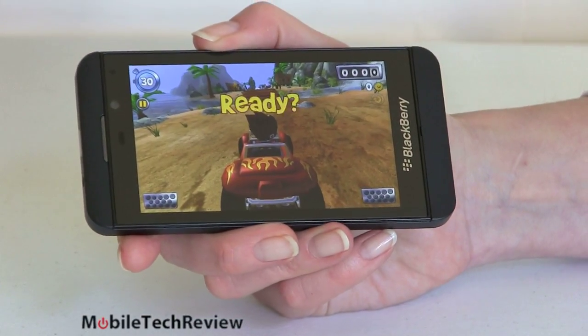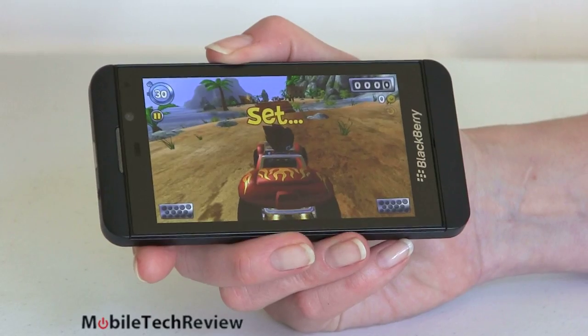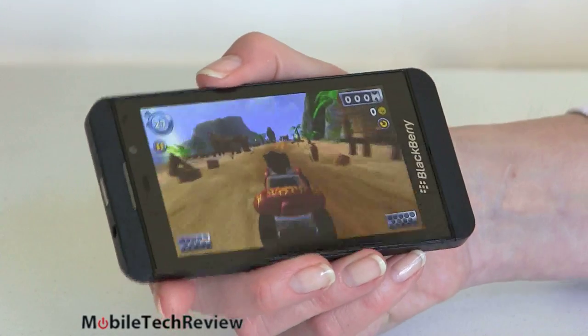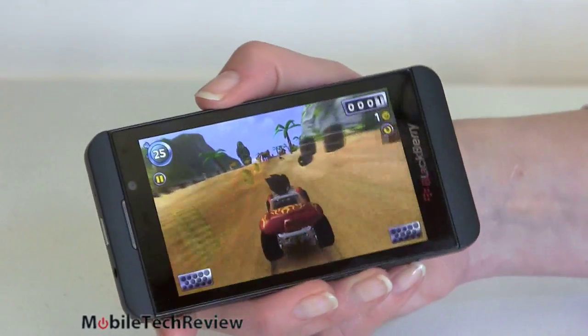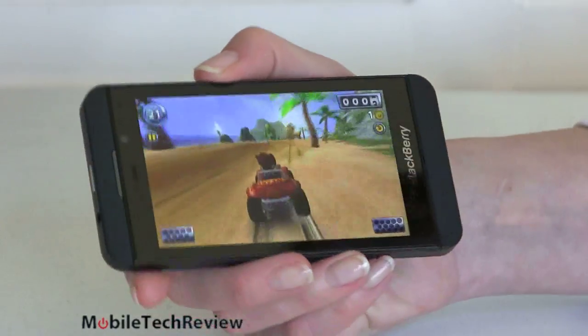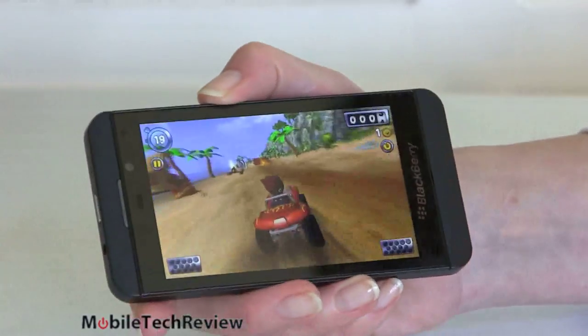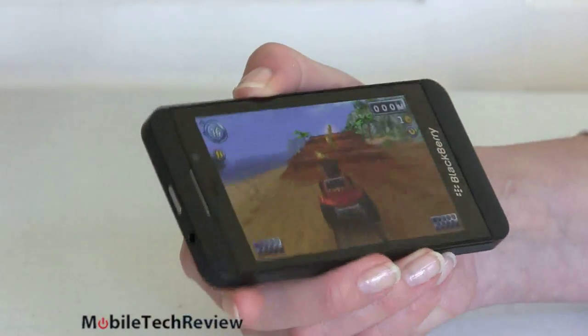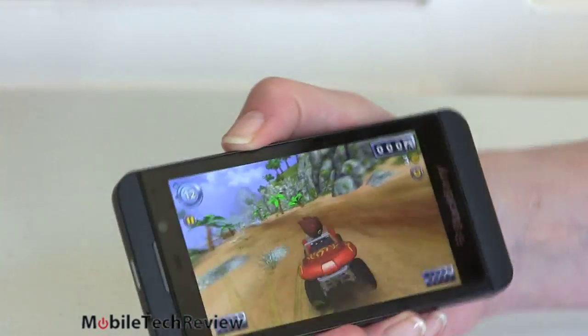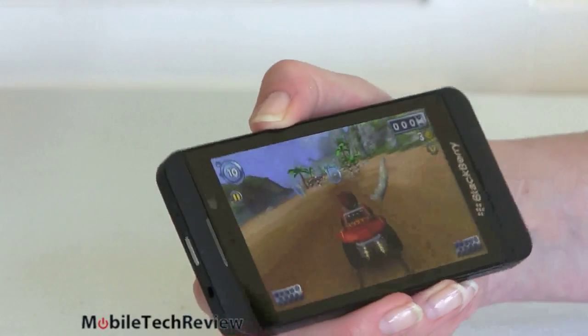Again, beautiful screen. Really, the game looks nice and sharp too. And as you see, it has good frame rates. Nice sound. And it controls pretty well right now. I'm just trying to face it at the camera, so I'm holding it a little bit awkwardly. But it runs great. So gaming, go figure. Yeah, it's actually a strong point for BlackBerry Z10.